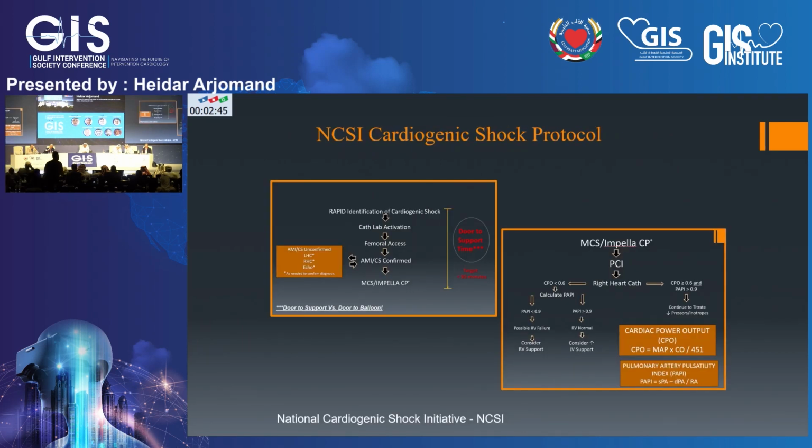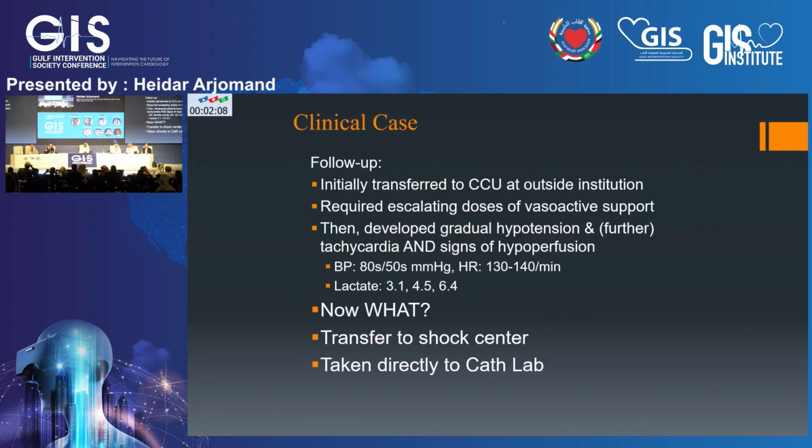This is an overview of the National Cardiogenic Shock protocol. Rather than using the so-called door-to-balloon time, it is door-to-support or door-to-unloading. Utilization of right heart catheterization is mandatory in these patients, maybe not at the beginning, but once you put in the Impella and do the PCI, then right heart hemodynamics become very essential. Calculate your cardiac power output using mean arterial pressure and cardiac output, as well as using PAPI assessment in case of right heart involvement.